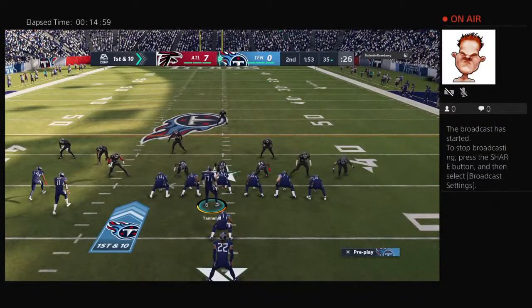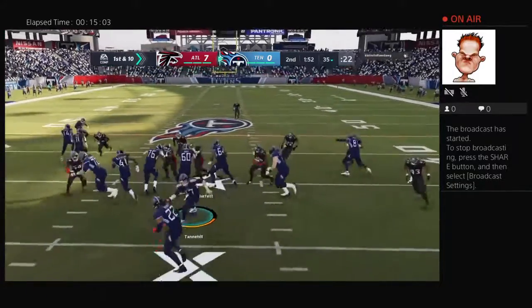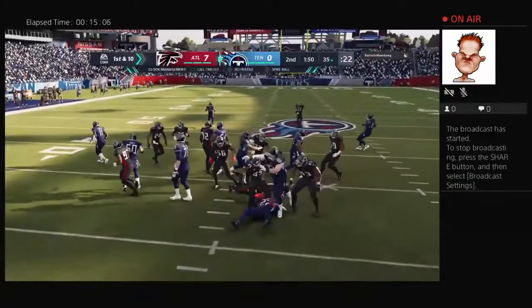Coming up at halftime in a little less than 2 minutes, we'll send you to Orlando where Jonathan Coachman is standing by. He'll have highlights and analysis of this first half.